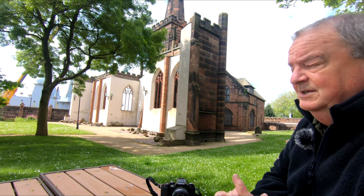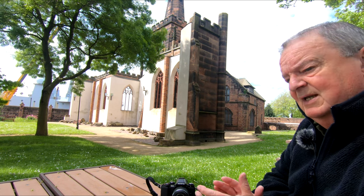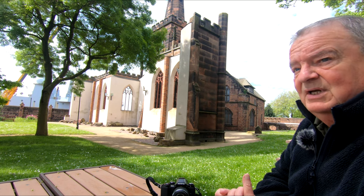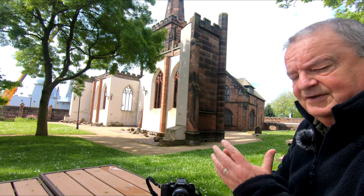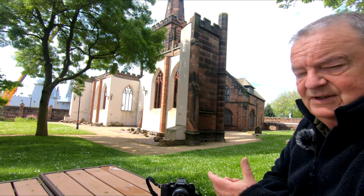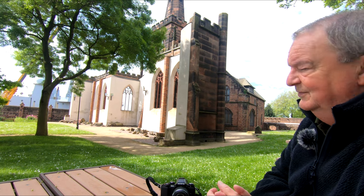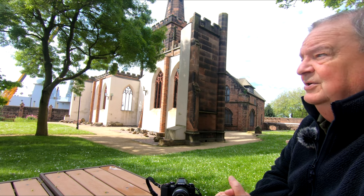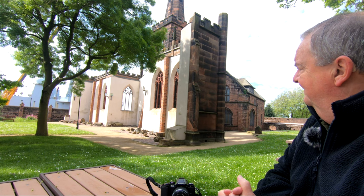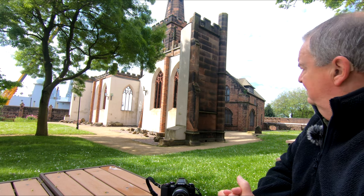Of course, you can correct it in post. If you're not careful, you can degrade the image if you correct converging verticals too much. But if I get any that I think are applicable, I'll put them on screen for you to have a look at and show you maybe how I go about manipulating them. But for now, I'm going to have a wander around.